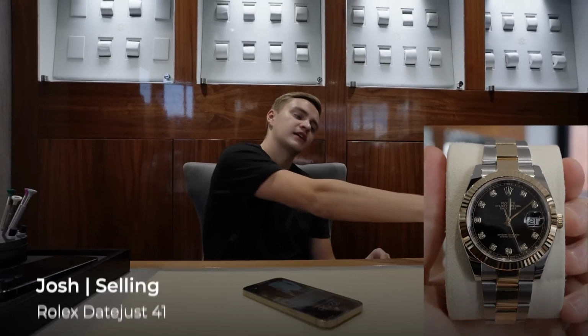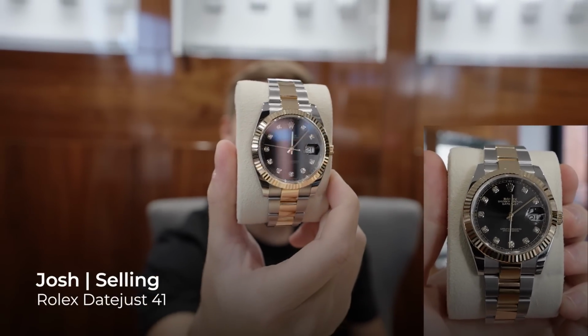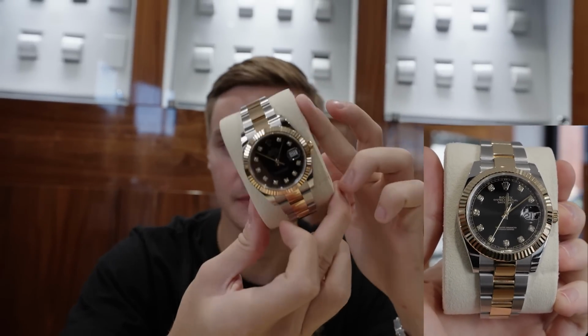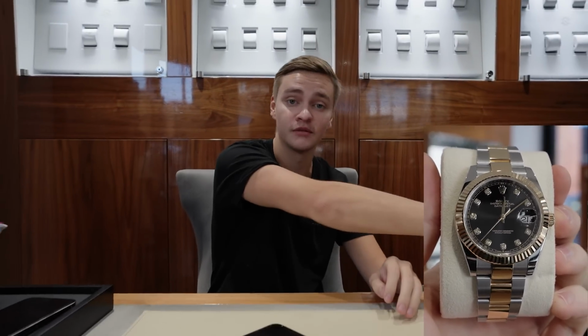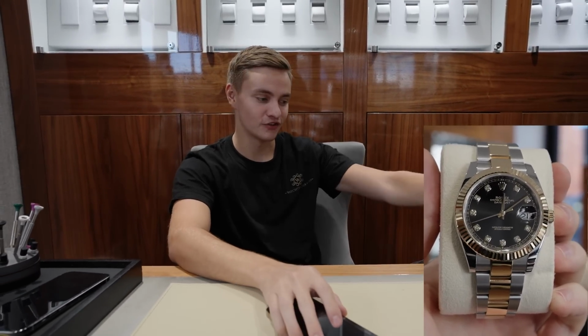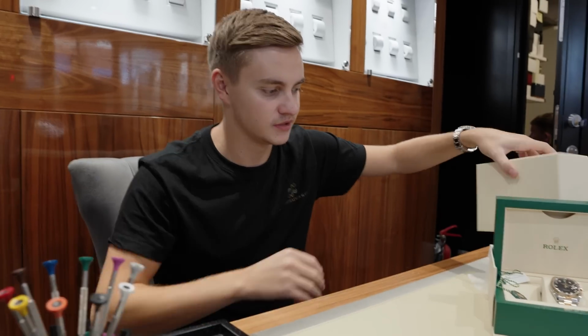Yeah, so I had an inquiry last night, Harry, about this. Datejust 41 steel and gold factory black diamond dials. 2021 watch, full set with box and papers. The customer's actually driving up from Birmingham, which is about a 3.5 to 4 hour drive, so we appreciate the long travel, and we'll be looking after him when he comes down. Hopefully getting this on his wrist today. But yeah, this is the watch.